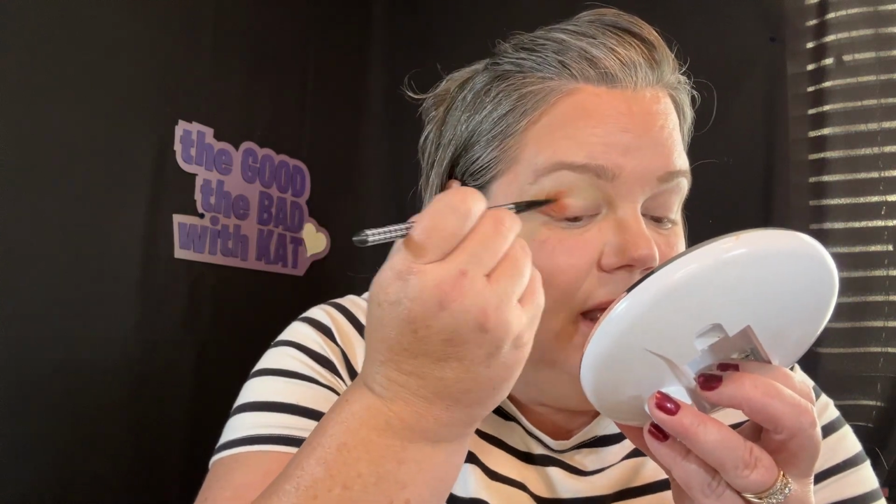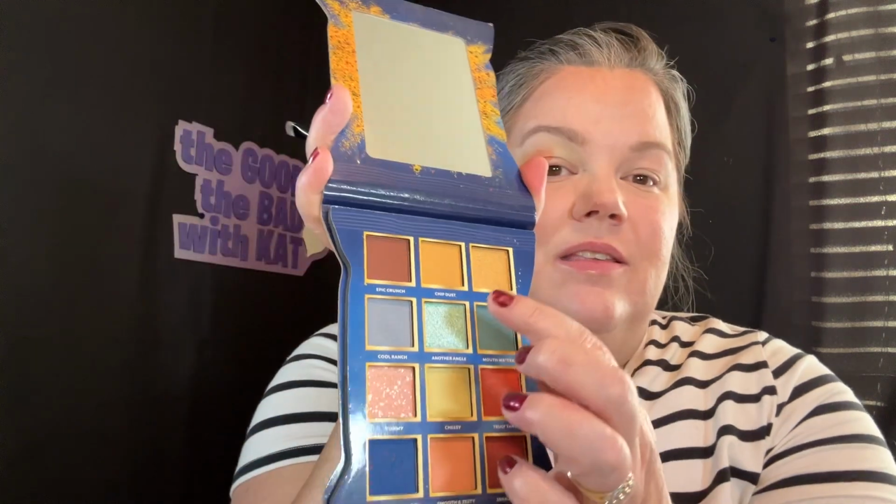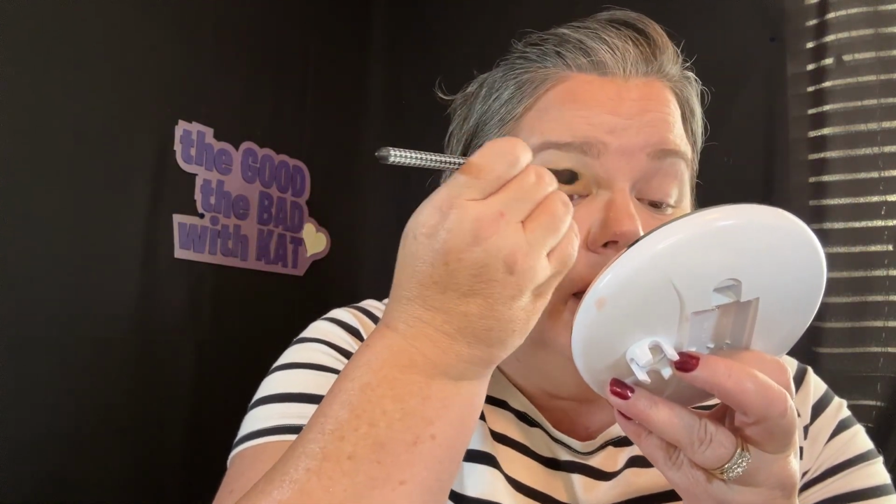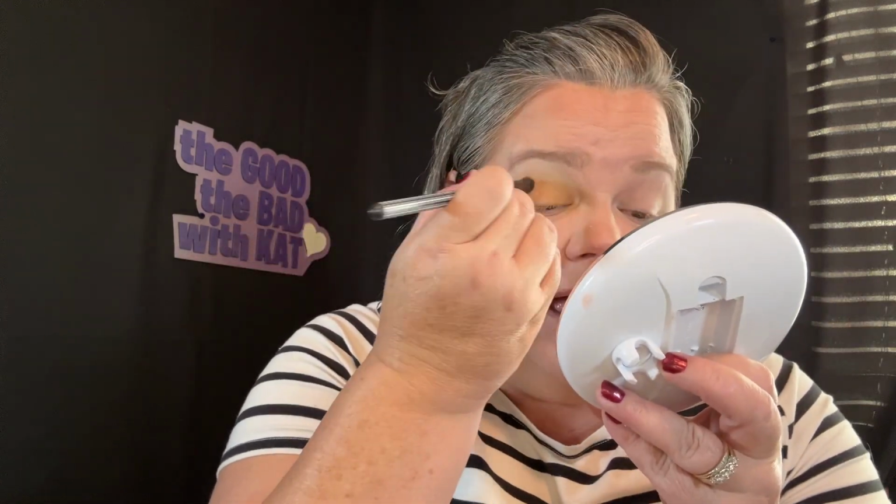The Cheesy kind of reminds me of the color of Dorito chips. They move between this one and Chip Dust, this one right here. So, all right, let's see. I'm gonna go now into that Chip Dust, this yellow, and see if I can get that to put any color down across the lid. Okay, you know, it's a fun palette. It's a fun palette, that's what we're gonna go with.